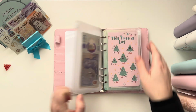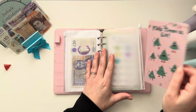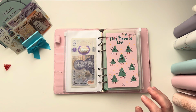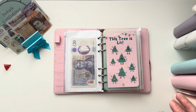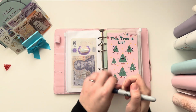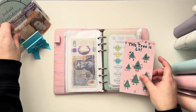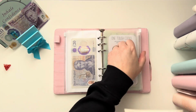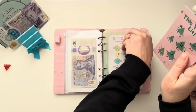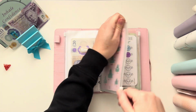Right, and let's put a little bit of love into each of these, shall we? So we're going to do This Tree is Lit from Studio Budgets. Let's just do these 2 5s. I think this says 50, 10, 20, 30, 40 and 50. So that's a good little amount. So we'll just pop that in there. And this was just from her Upsy bundle, if you're wondering why the edges are different. But it still works perfectly fine.